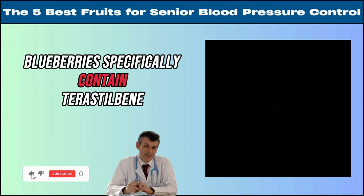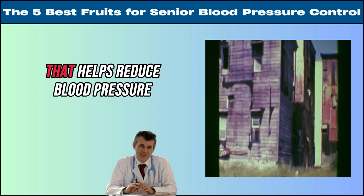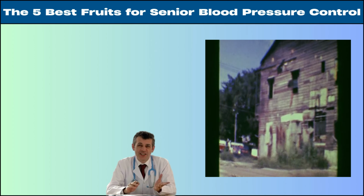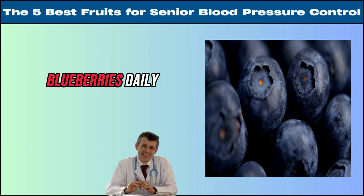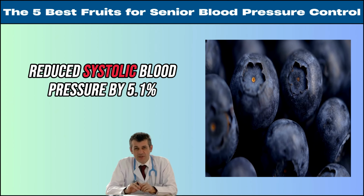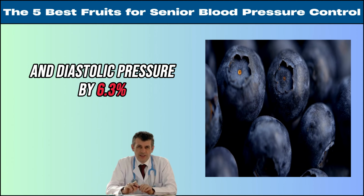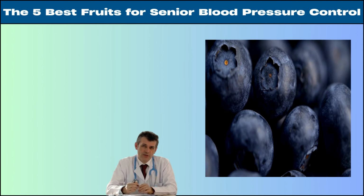Blueberries specifically contain pterostilbene, a compound closely related to resveratrol that helps reduce blood pressure by activating nitric oxide production. Research from Florida State University found that just 1 cup of blueberries daily for 8 weeks reduced systolic blood pressure by 5.1% and diastolic pressure by 6.3% in postmenopausal women with prehypertension.